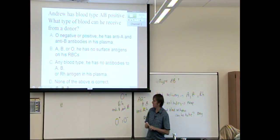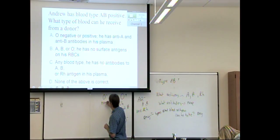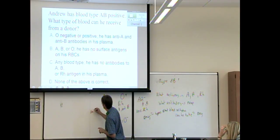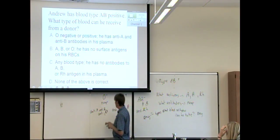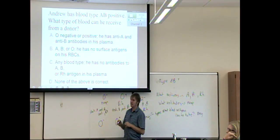If it was O negative, what antigens does it have? What antibodies? No antibodies? What about RH? So then what blood type can they get? Yeah, only O negative. But they can give it to anybody. Right.